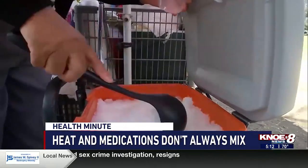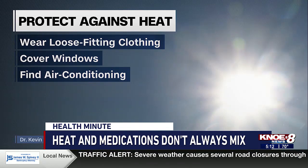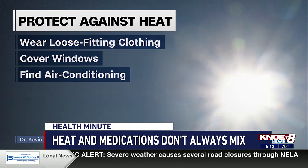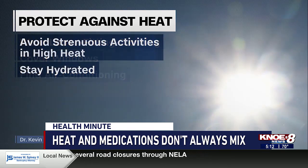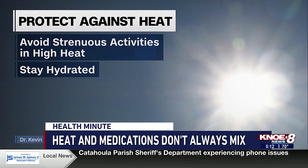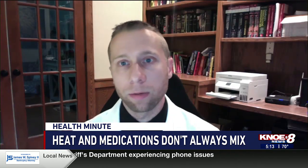Everyone can protect against extreme heat by wearing loose-fitting clothing, keeping your house cool by covering windows, finding air conditioning in a public place if your home doesn't have it, avoiding strenuous activities outdoors in high heat, and staying hydrated. If you get dehydrated, you're really hurting your body's ability to get rid of that heat as well.